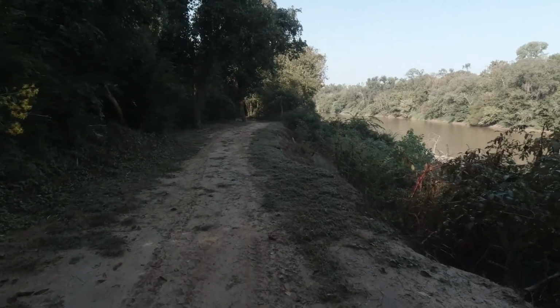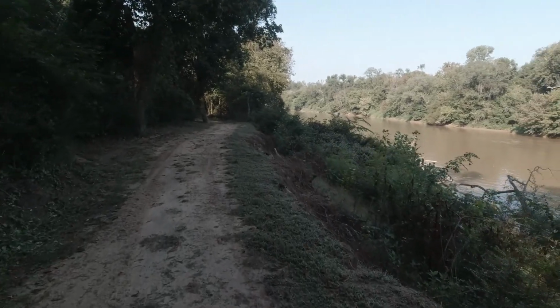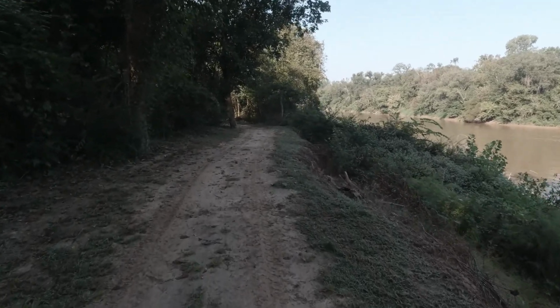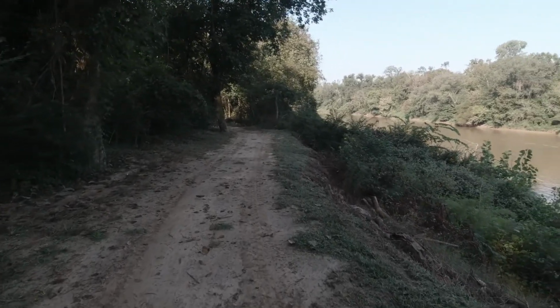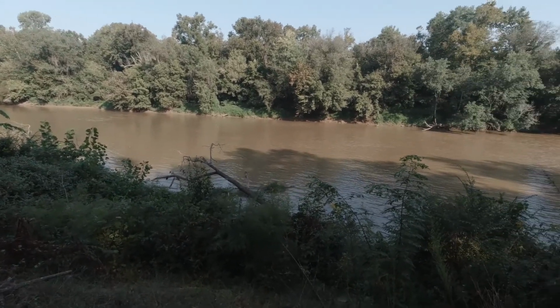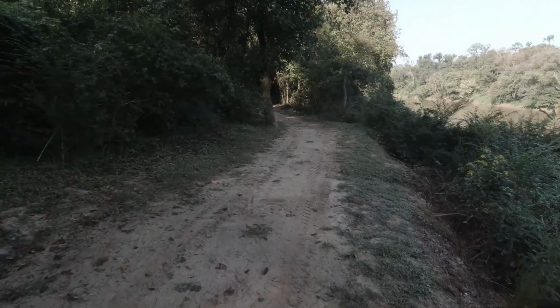I mean, it's a nice trail to walk on and have a good relaxing walk. I'm pretty sure you can bring your pup out here too, but just know it is a habitat for a lot of wildlife here. So you might see some deer back in here for sure.